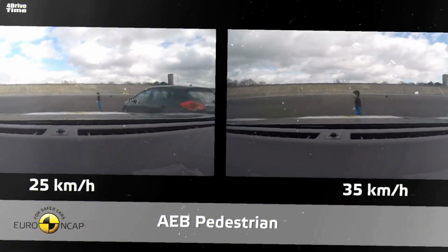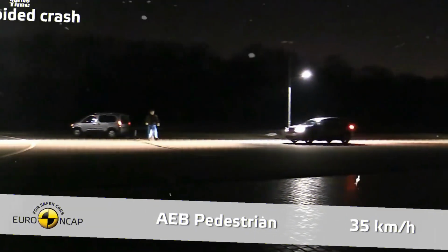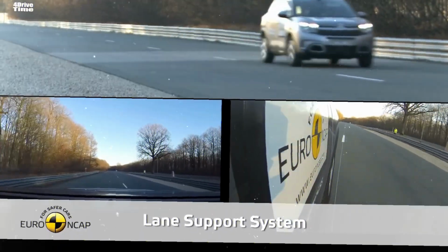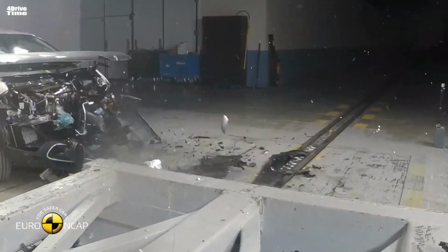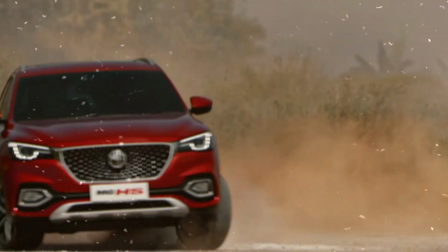Despite the extensive suite of updates inside and out, pricing for the new C5 Aircross is likely to start at $36,000. That's around $1,350 more than the current version, which means the C5 Aircross will retain its position as one of the cheapest large SUVs on sale, so far only beaten by the MG-HS.